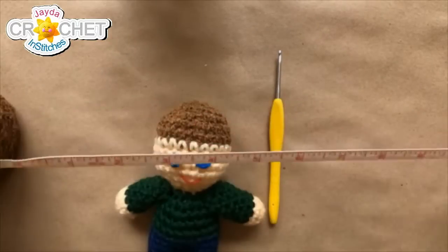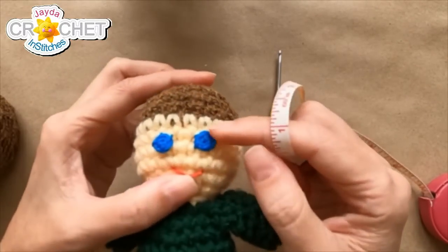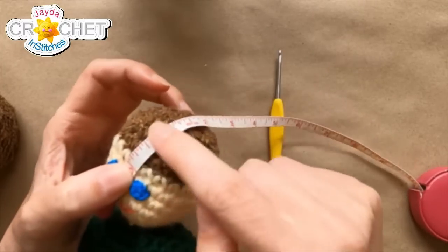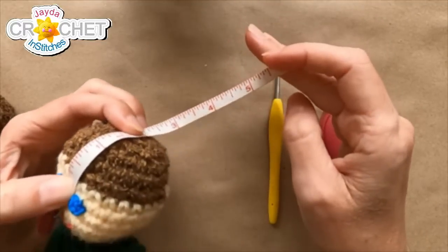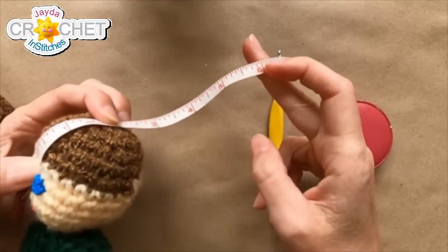So what I want to do is take my measuring tape. I'm going to go to the edge of the doll, so right where the hair cap meets the flesh tone. I'm going to lay my measuring tape there. I'm going to measure up to the top of the crown, which is a good 2 inches. And then I'm going to add another length of measuring tape. I'm picturing a long ponytail. So that brings me to about 6 inches.